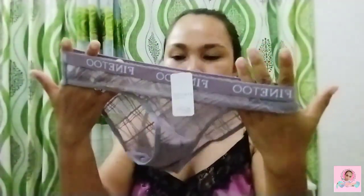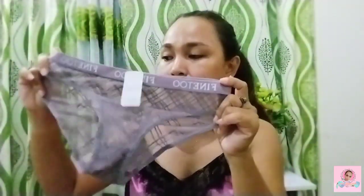Very nice quality panty, mga kadangs. I think Finetoo is very nice, kahit affordable lang itong mga panty na to. Very nice yung mga panty nila. Ayan siya, mga kadangs. And dito is meron siyang pa-cotton dyan sa kanyang salaforda. Very nice lingerie from Finetoo.